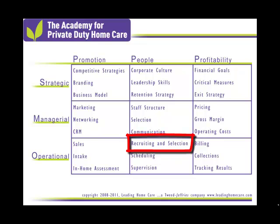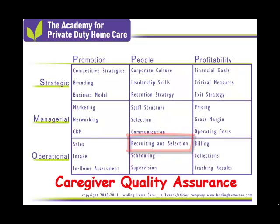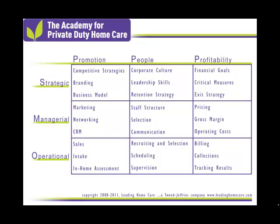Moving down to the operational level under the people pillar, we have recruiting and selection of caregivers. And we have a whole body of knowledge under our Caregiver Quality Assurance Program to help you recruit and select the best caregivers in order to differentiate your company from your competitors. We look at the scheduling of caregivers and the supervision of caregivers, and that wraps up the people pillar.